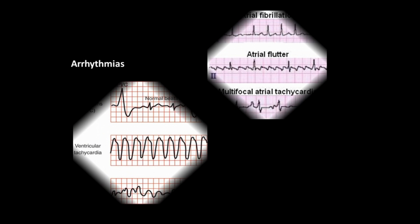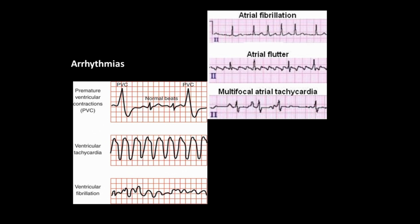Atrial and ventricular arrhythmias can be caused by electrolyte changes or the proarrhythmic effect of sympathetic stimulation. Atrial fibrillations appear in 20% of heart failure patients, whereas 50% of patients with heart failure die suddenly due to ventricular fibrillations.